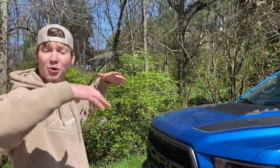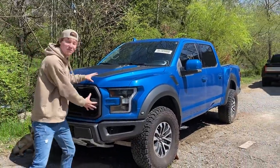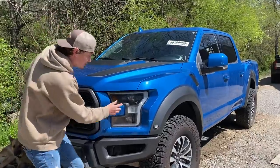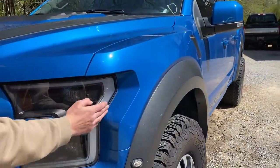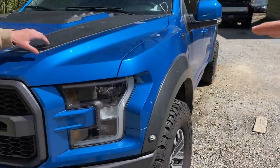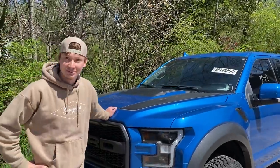Let's just do the original walk around. This is the most perfect corner right here. As you can tell, this thing looks absolutely aggressive. Look how much that fender comes out by the headlight, that's like 3-4 inches right there. That is wide, but what's popping out to me is the color of this truck. Honestly, that's one of the main reasons why we hopped onto this one.